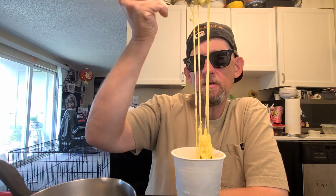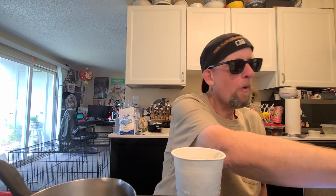Okay, let's give this a try. Give it a stir. And I'm going to remove some of this when I do the garnishing so you can actually see the broth. Not bad. It's supposed to be scallop, shoyu.